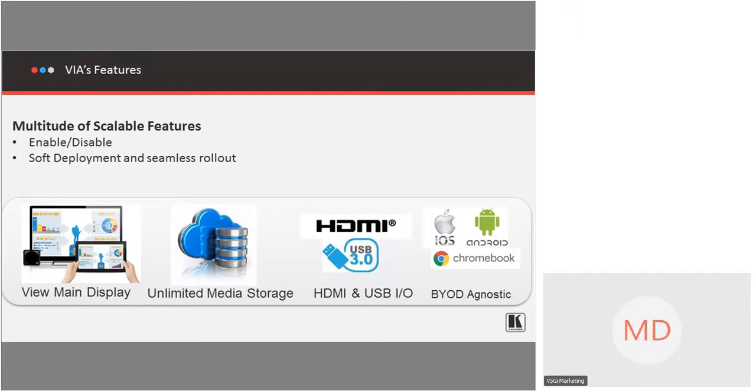So if you have 1,000 different features on that dashboard that you're looking at, depending on your environment and the profile of the knowledge workers that work for you, that might be overwhelming, or maybe the students and teachers in case you're in a higher education facility. That can be very overwhelming. Whereas with VIA, you can actually begin to turn things off.